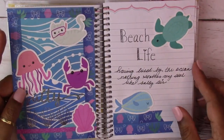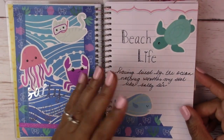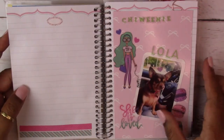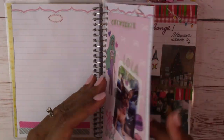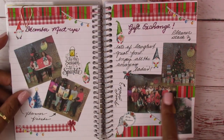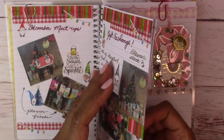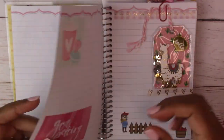And then the next time we had a meetup, it was in South Carolina. I think it was a beachy meetup. Then let's just picture my little Chiweenie because I thought it was cute. Then this is the Christmas meetup and just, you know, some stuff from that. And I accidentally skipped a page.